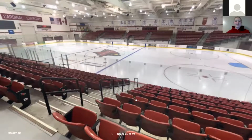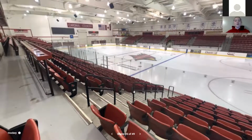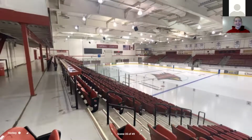Our men's hockey team usually has over 1,300 spectators per game, which is fantastic. Great support. And our women's hockey team, they're so impressive. They have the most consecutive championship wins in NCAA history. So I really love hockey on campus. It's really great.